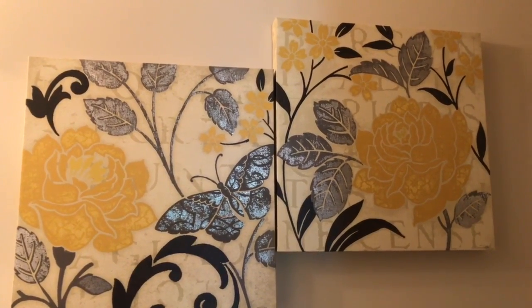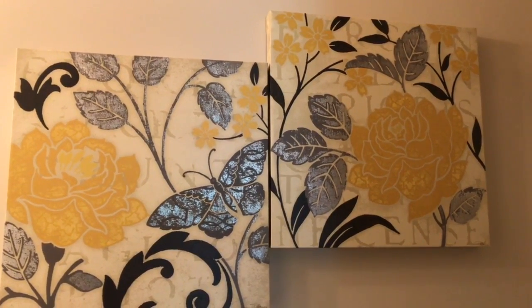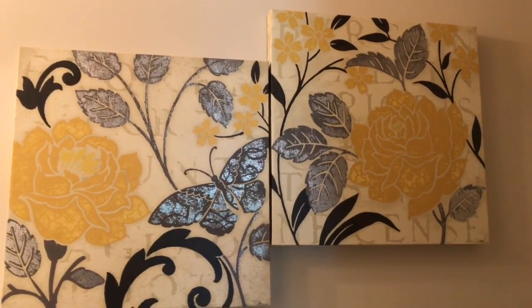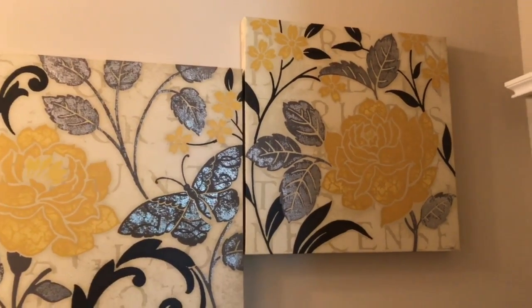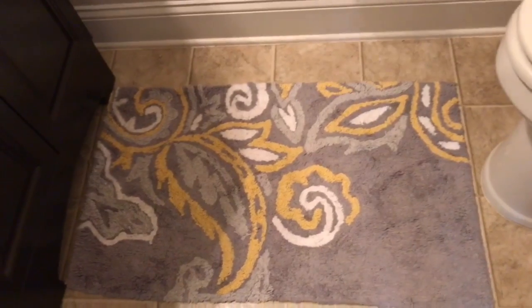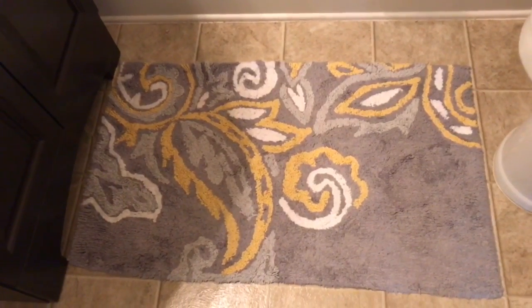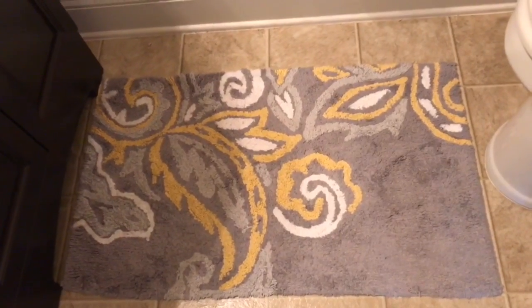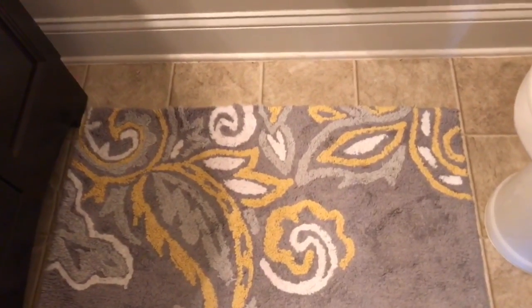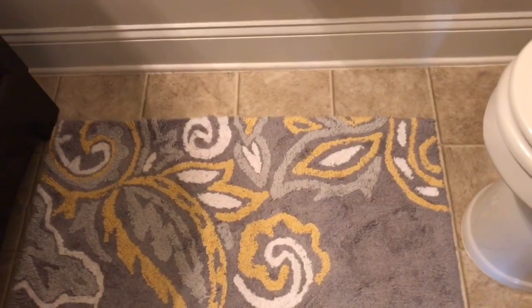The pictures have a really nice color to them. The yellow and the silver and the gray and the black with the cream background adds a really nice touch to the bathroom. I have a beautiful gray, yellow, and white accent rug on the floor. The flooring is tan, and I want to switch that out for gray tile.